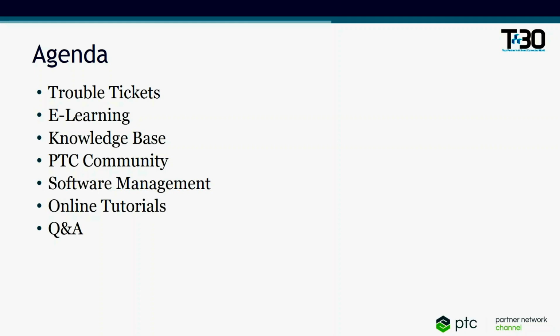I'll talk a little about software management, how you can reconfigure your license, how you can download updates and new software. We'll go through some free online tutorials that you have access to. And at the very end, we'll do a short Q&A for any questions you guys may have during the session.